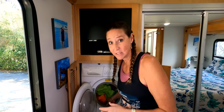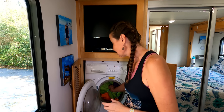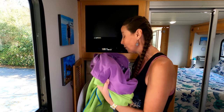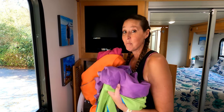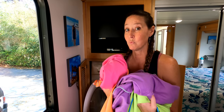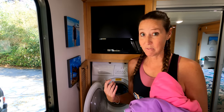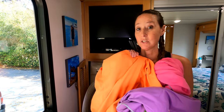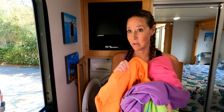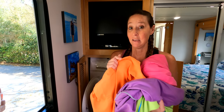That's four towels that are in there, and I still have room for more laundry. So I can wash these four of them in here. Before, with the old terry cloth style towels, I could only wash one at a time with a few other bits of laundry. So switching to these towels means I can do pretty much all the laundry that we need to do here in the rig.